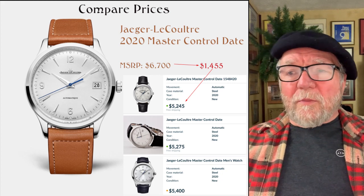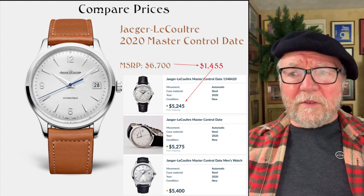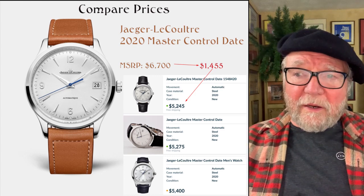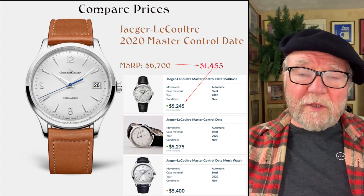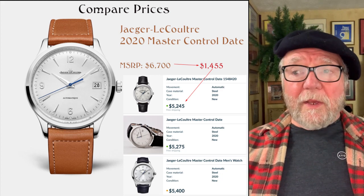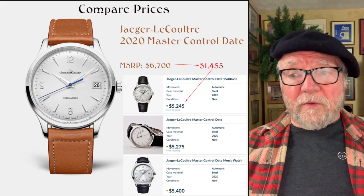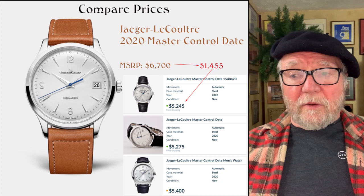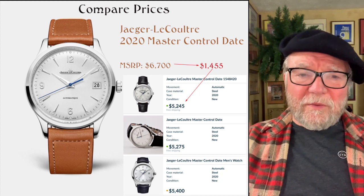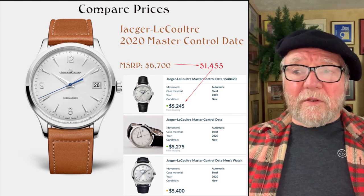So it's one of those watches that a lot of collectors like to get, myself included. But now when we look at the price, here we have the MSRP of $6,700, and the three watches are identical. They're the same ones. They're 2020 Jaeger-LeCoultre Master Control Date, and they're brand new. One is 5245, another is 5275, and another is 5400. All three of these were from the United States. So we're comparing apples and apples on this.